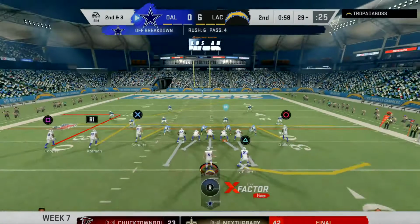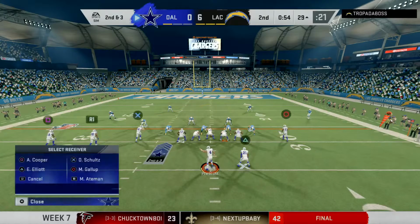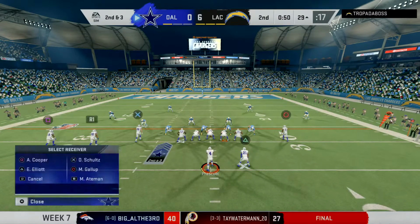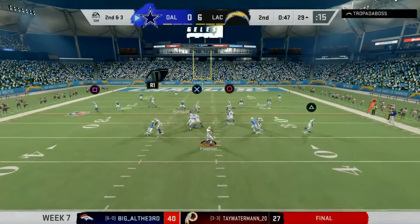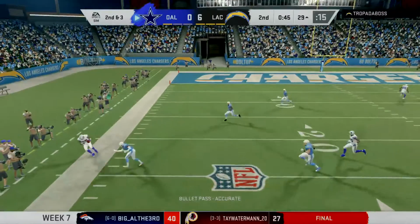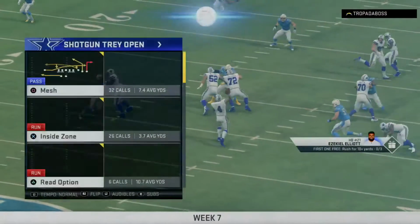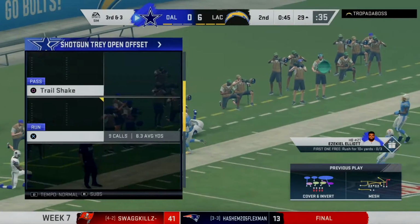A good run, got 7 on 1st. Here's 2nd and 3. Prescott down. And on the left sideline, he caught it, but out of bounds, according to the head linesman. Incomplete, so the ball a little late getting there, and it's 3rd down.